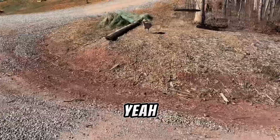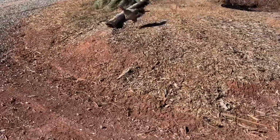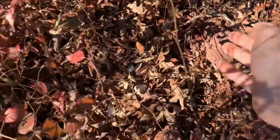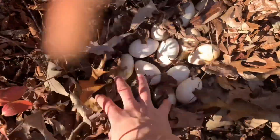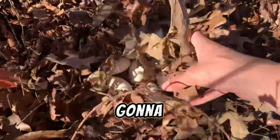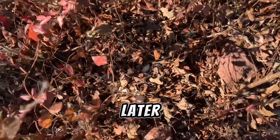So yeah. Did I disturb you? I'm sorry. All right, well, she's walked away. This is really interesting though. This is where she was nesting. But look at, holy cow, she covered up all the eggs. That is a lot of turkey eggs. That is crazy, but I'm gonna cover them back up and I'll collect them later.